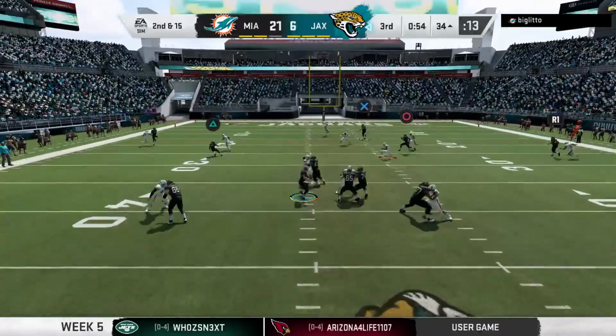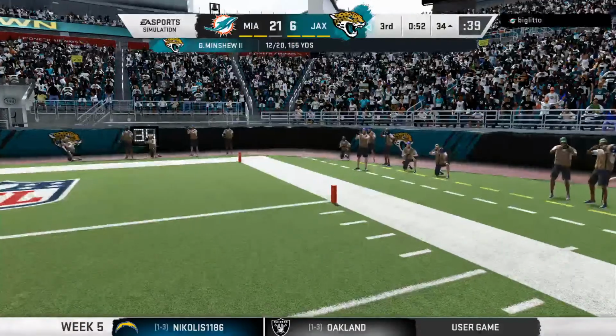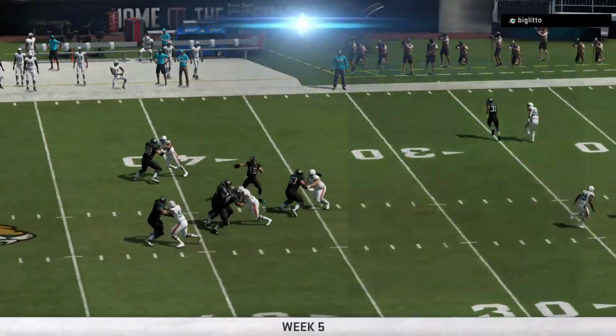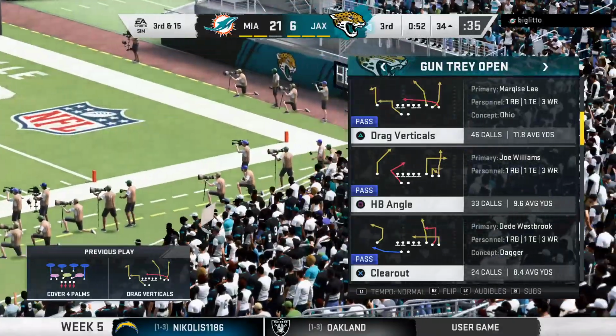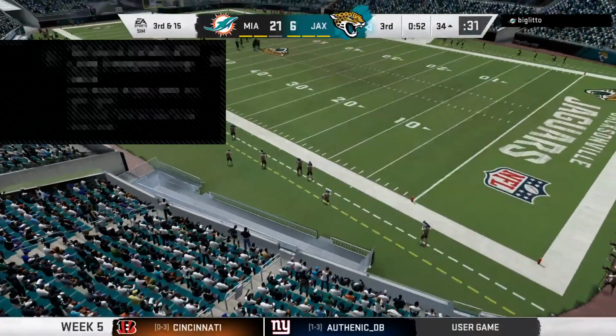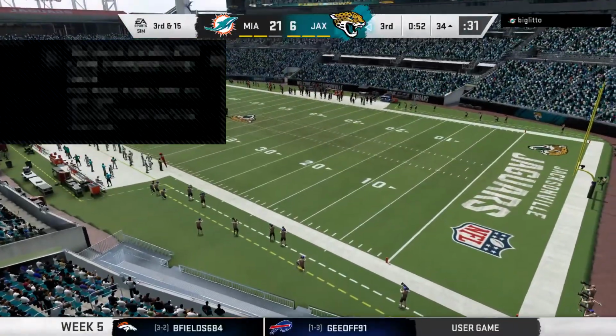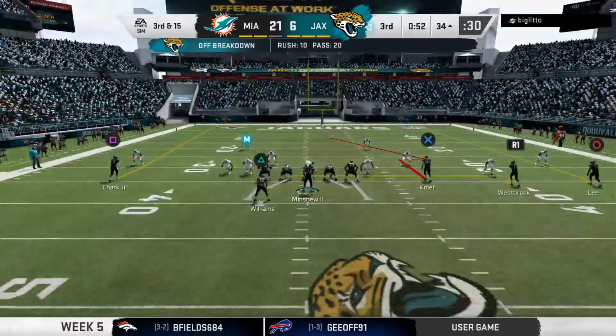On 2nd down, Minshew. And this is going to wind up incomplete. How is that not a flag? The coverage there too strong on the deep ball, and now they face a 3rd down. Might be a little bit better way up here, but that looked like an ill-advised throw to me. I didn't see anything open, and this play just didn't look right from the beginning. It did not. I thought he might get outside and just chuck it away.